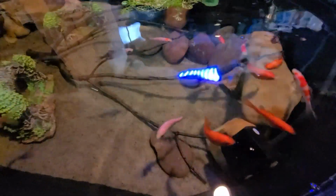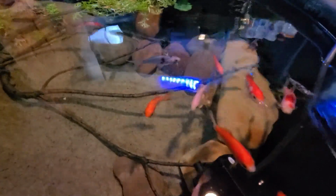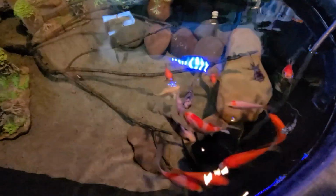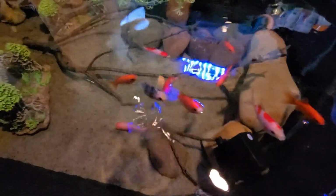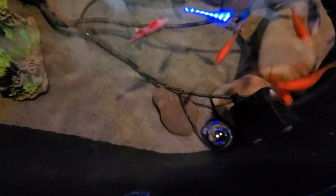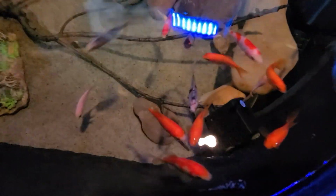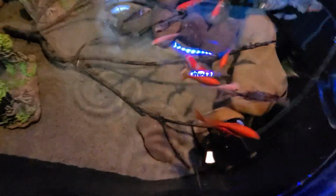Little update on my goldfish grow out tub. I did lose two of the Dalmatian mollies. I only have one Dalmatian molly left, and he's right there. I don't know if it's the cold water because this is a room temperature tub, it's not heated, so I don't know if that had something to do with the mollies being not as strong and dying off. But I've had them in room temperature water since I got them, so they died off probably in the second month. I don't know if that had something to do with the water or not.